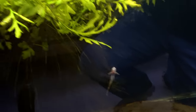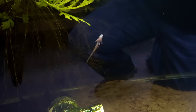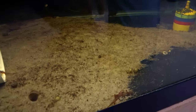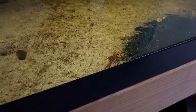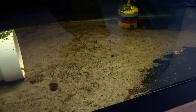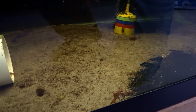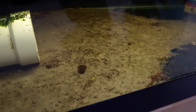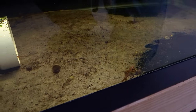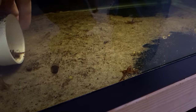And the thing about these is you just have to be a little patient. They're brown when they're young, kind of a brown mottled color. And then with time, they'll turn that bright red color that everyone wants. You can kind of see it starting to come in on these guys. But they're more and more red every day. It's going to take a couple months, and then they'll be the red everybody wants.